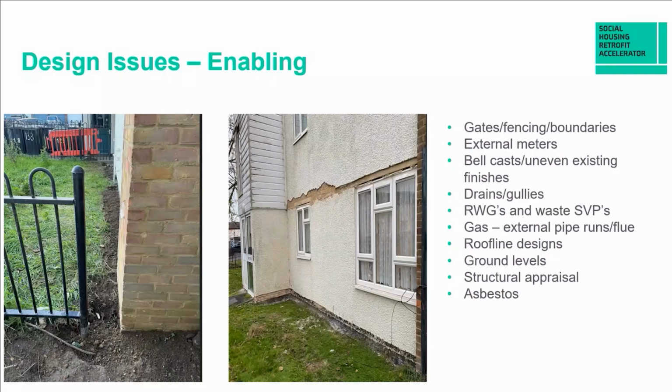And lastly, we've got structural appraisal and asbestos. It goes without saying, we don't want to be covering up anything that's got structural issues. So we'll get an engineer out there to carry out a survey, and we will complete any recommended actions on that survey prior to installing any EWI or any other measures. And asbestos, of course, goes without saying. Full R&D in these cases, where we're doing deep and standard retrofits, is definitely required. And of course, asbestos needs to be considered and removed prior to any work starting.